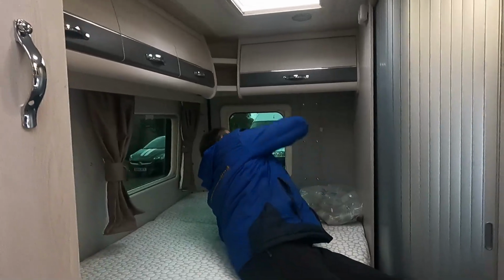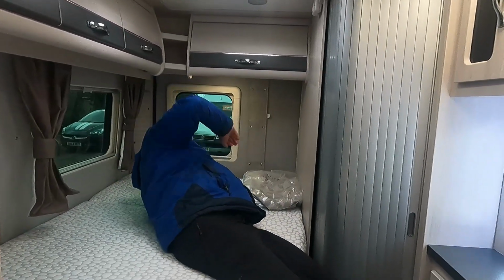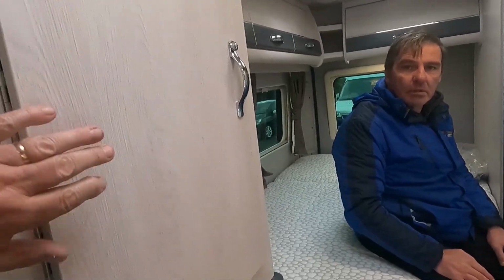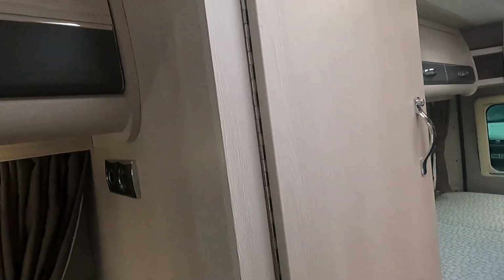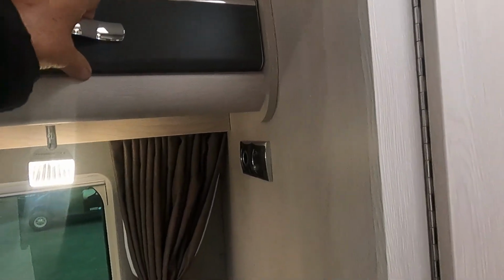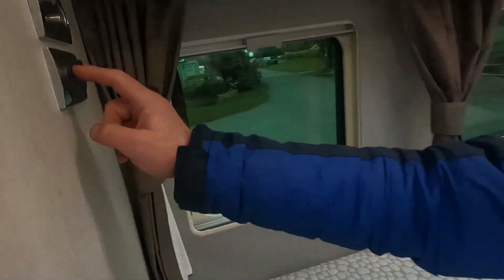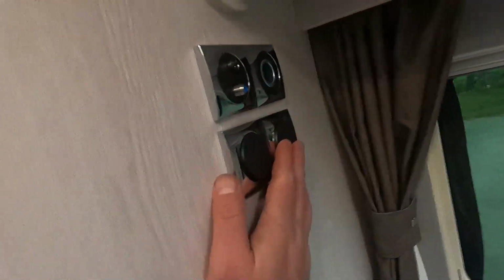So we've got another one here, Kev. Is this your favourite one? Yeah. Why is this one your favourite? I just like the layout. I like the colour, the grain. I like the finish on the cupboards. There you go, suss that one, Kev. There's a switch here, watch. You got a switch there as well. Even the switches are nice, aren't they?